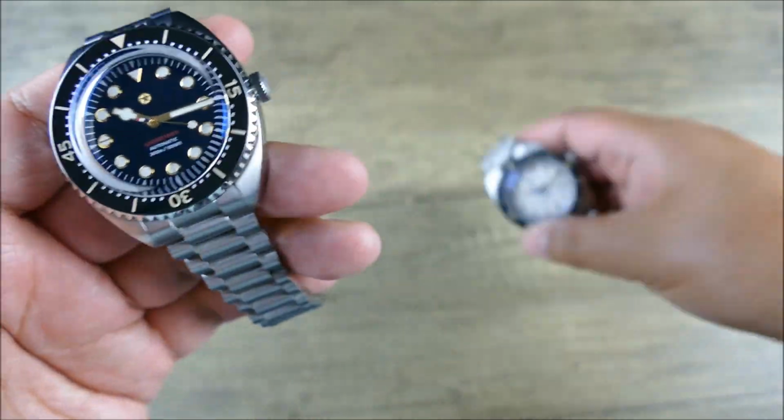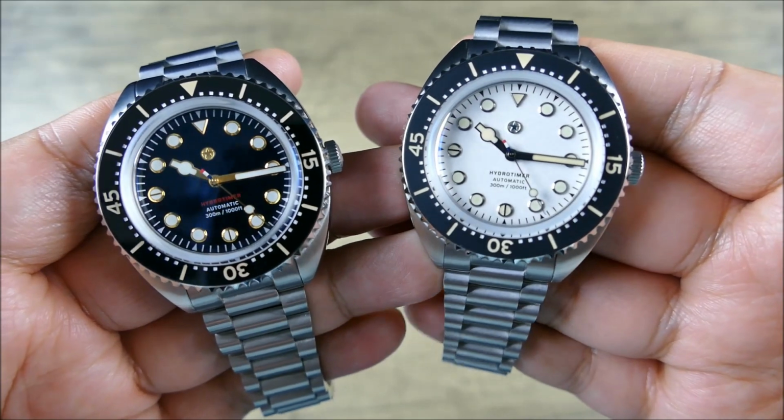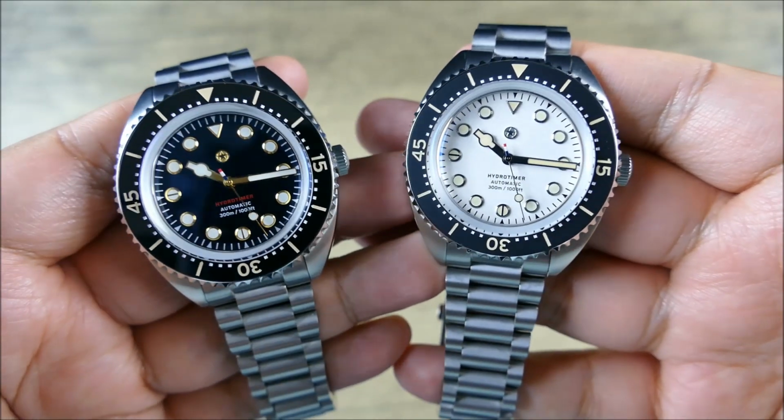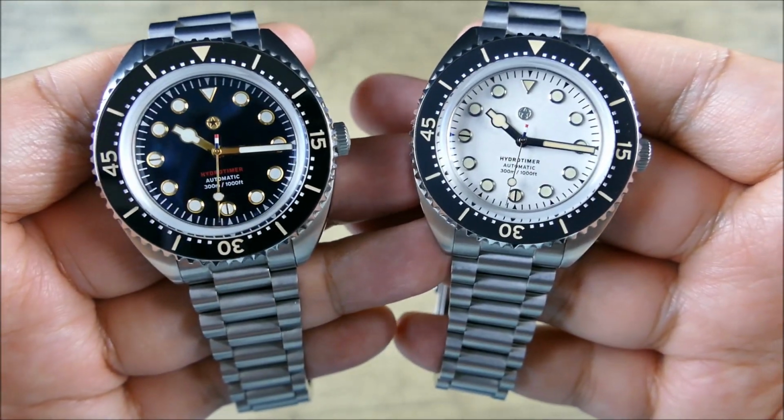And I mean, you can see there's a pretty stark difference even between these two models, which on paper share a lot in common, but somehow have quite different aesthetics when you have them side by side.